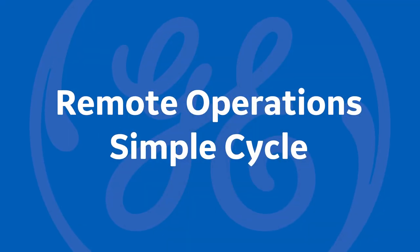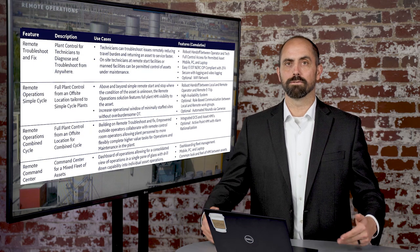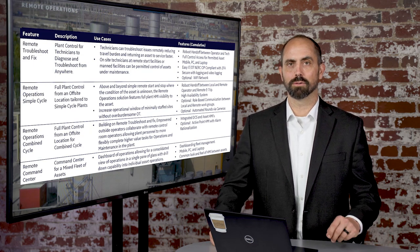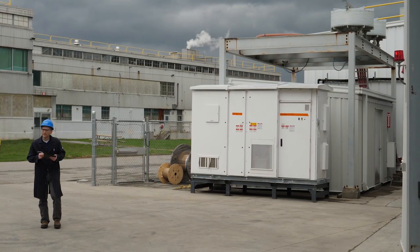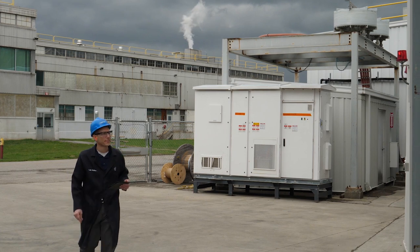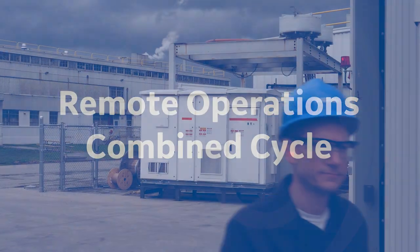The second layer improves on a simple cycle remote start-stop capability to have full visibility of the HMI, as well as a communication package with a remote technician who is being dispatched and traveling to a site, so that he knows what's going on when he shows up, as well as the automated round through cameras.